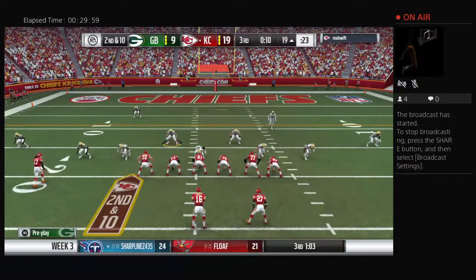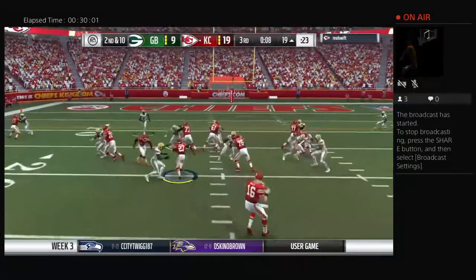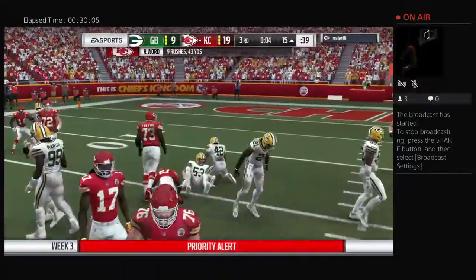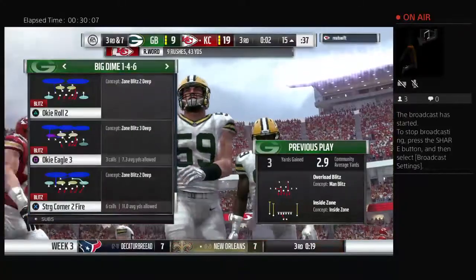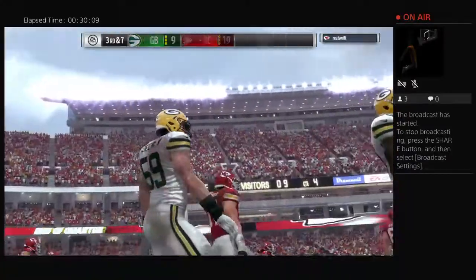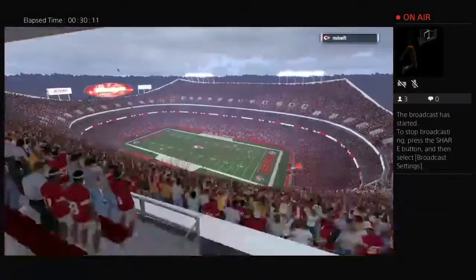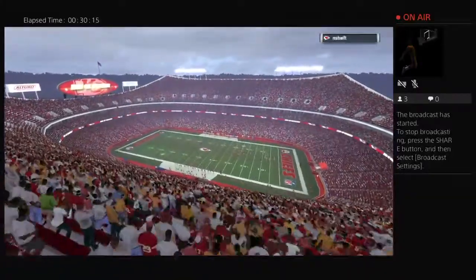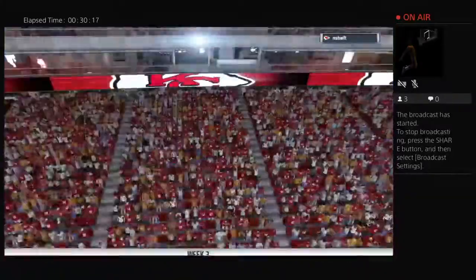Now let's go. They'll run it now out of the gun. And he'll take this one down near the 15. It's a gain of about 3, but it's going to leave him with 3rd and still 7 yards to go. We're back now in KC. It's the Chiefs with the lead and the football here as we get set for quarter number 4.